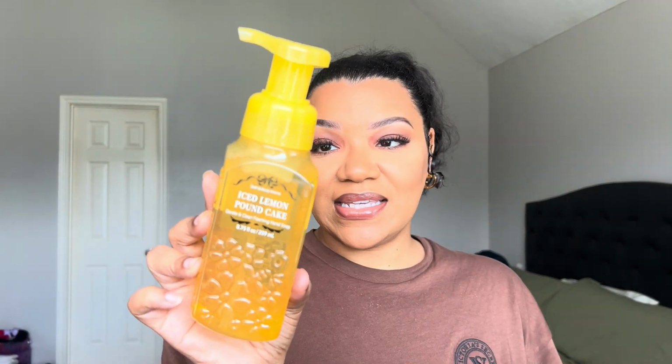Had to get me an Iced Lemon Pound Cake: glazed icing, pure lemon zest, and fluffy cake. Y'all know how good this one smells, so yeah, love that. I didn't get any duplicates. I just got one of everything so I can see which ones I really like.